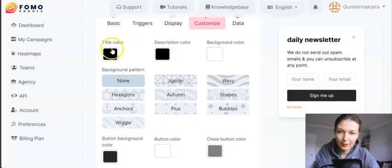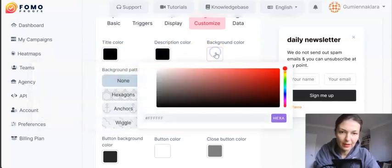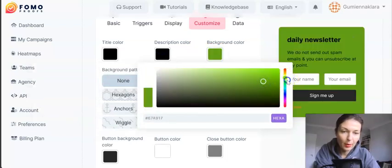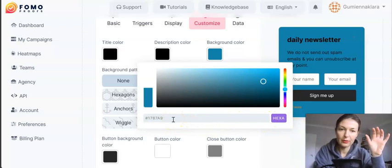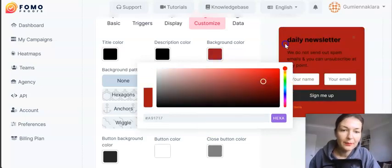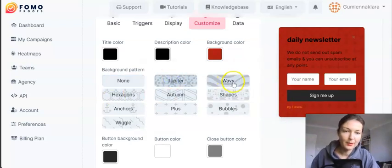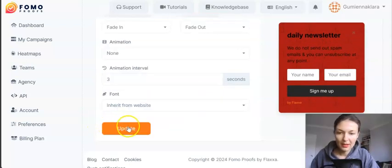Okay, let's go up, and here you can select the title color, the description color, the background color. So as you can see, you can change the color of this pop-up, and you can even import the hex code, the code from your website, so it looks seamless. It looks like it fits your website, it's a match with your website, so you can do that as well. But yeah, there you go. That's where you change it. The background color. You can apply some patterns to it if you wish. So all sorts of things you can do. And then you just click on update.